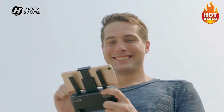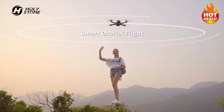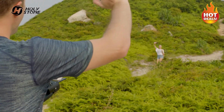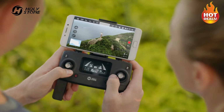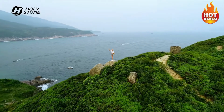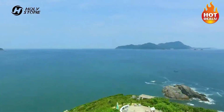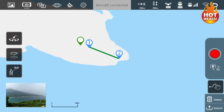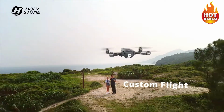With just one click, one can engage orbit mode and capture yourself with your surroundings. Each expedition can be played back perfectly. For the future, it's easy to plan. Automatically fly along the path you set.